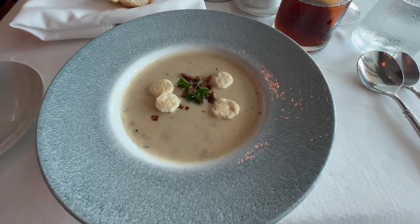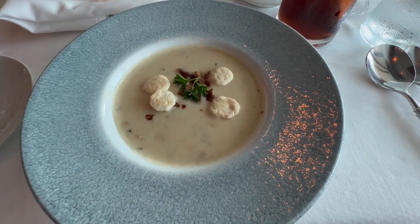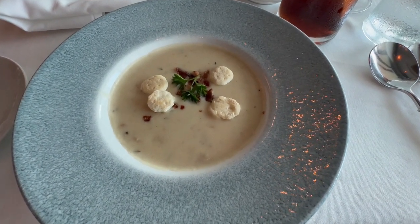For my appetizers, I had the clam chowder. I also had the clam chowder. And I thought the clam chowder was good. I was afraid it was going to be a really large portion, and we really didn't need a large portion of this meal because there's so much food. And it wasn't super large. It had bacon in it, and I think it had potatoes, and of course clams. And it was a thicker clam chowder, which I like, and of course it's the creamy clam chowder. I thought it was really good. I don't have a problem with it.